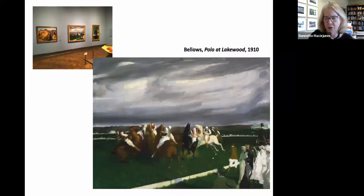Ohio State at the time doesn't really have an art department. So he starts at Ohio State in 1901. He's there for three years. He is desperate to go and study art and to be in New York, so he conveniently forgets to take his third year exams. Into your junior year, there was a set of exams you had to take to be able to move forward into senior year. He doesn't take those exams; he forgets.